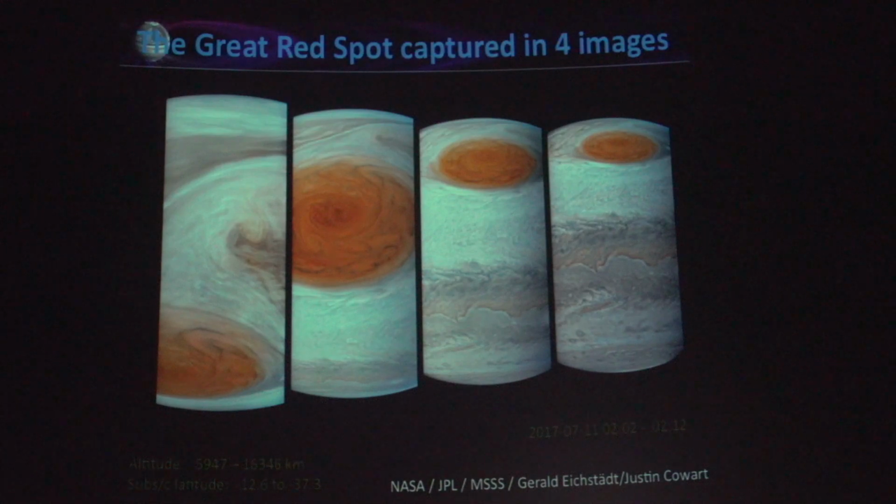And so at first the spacecraft was north of the Great Red Spot, so it appears at the bottom of the image. Then the spacecraft was above the Great Red Spot. And then the last two, the spacecraft is now south of the Great Red Spot, so it's at the top of the image as seen from the spacecraft. And this all took place in the space of about 10 minutes. The spacecraft moved that far, that fast.